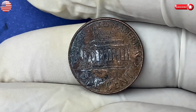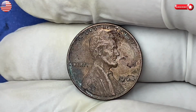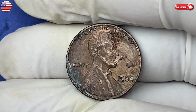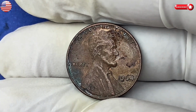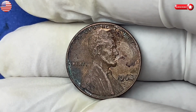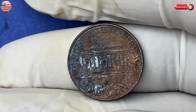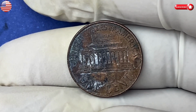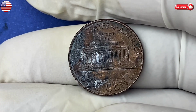What makes the 1964 penny so desirable is partly its timing in history. The mid-1960s marked a period of transition in U.S. coinage. Just the following year, in 1965, silver was removed from dimes and quarters due to rising metal costs. The 1964 cent, still struck in high copper content, feels like the last of an older era in American money. Collectors often look at this date as the closing chapter of a certain style of U.S. coinage, which adds sentimental and historic appeal.